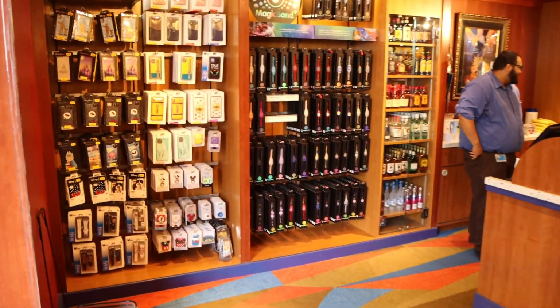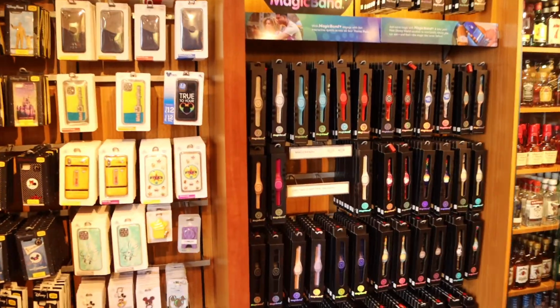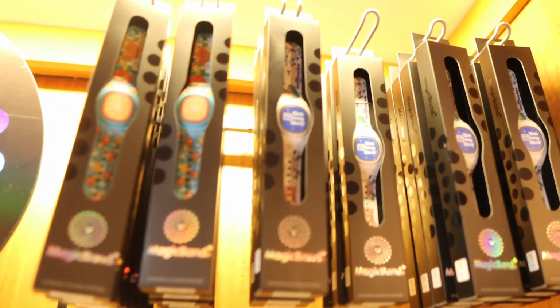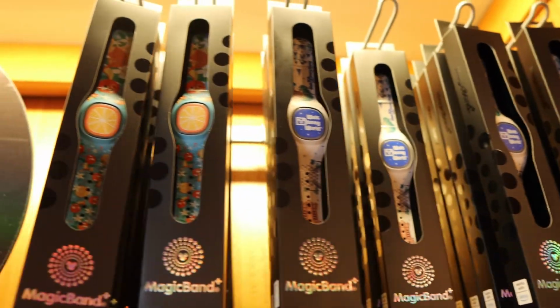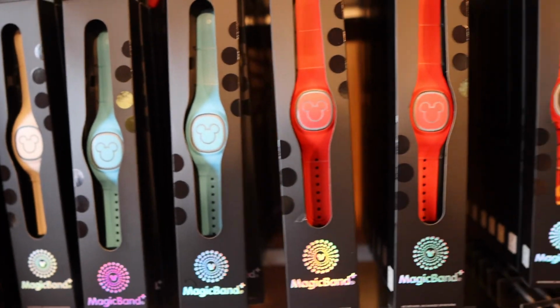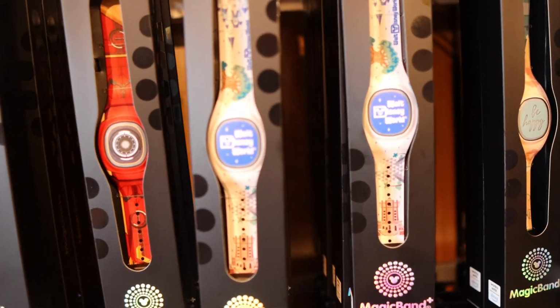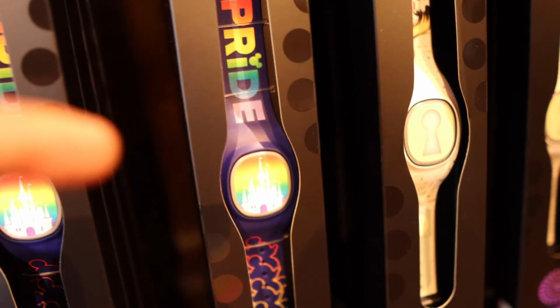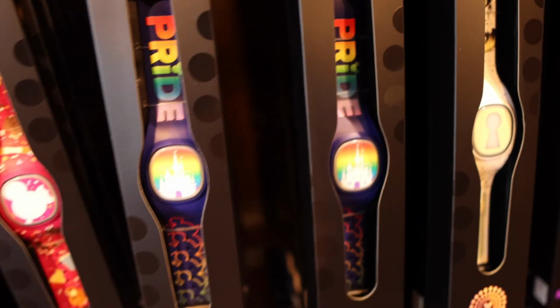Okay, so they actually have more selections as far as the Magic Band Plus is concerned. They pretty much have all of the options here. They don't have these at the other resorts. So the Contemporary is another place to get all the Magic Bands. There's the Pride one. I don't think we saw the Pride one at Magic Kingdom.